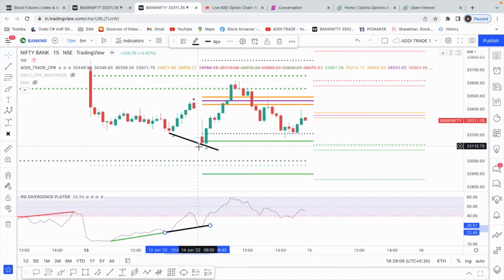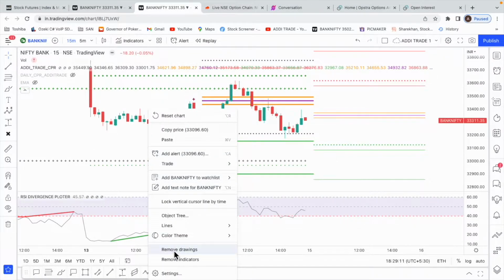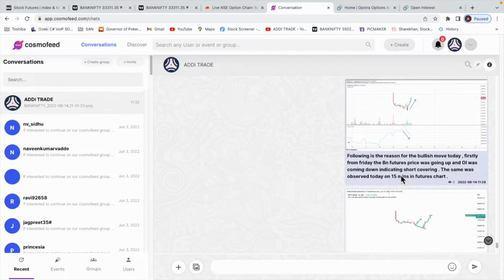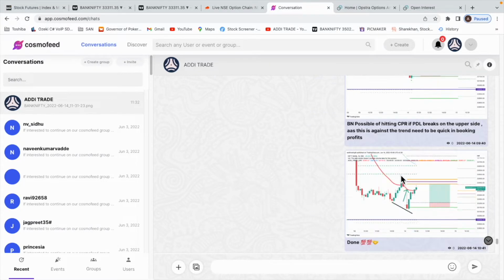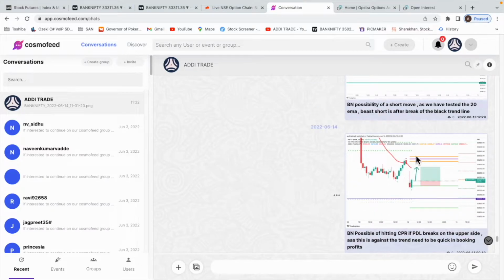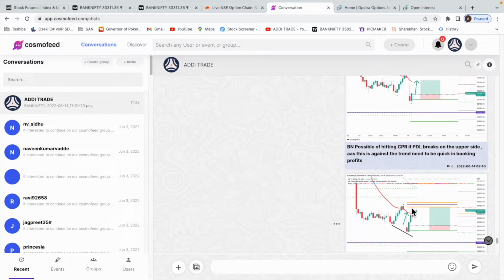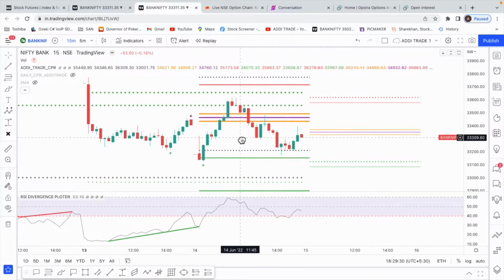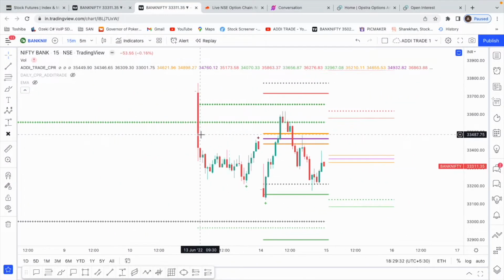And there are other factors which I'm going to show over here, which I had posted in our group. See, this is what I posted in my Cosmofeed group, that there's a possibility that we could hit the CPR with this S1 as stop loss, and we did hit it, and we hit the CPR and tested the monthly CPR S1 as expected, and then we got a nice dip and even the dip could be traded. I'll be explaining how.